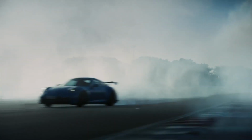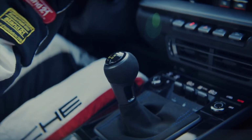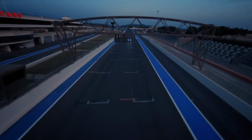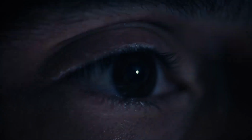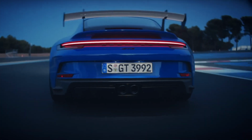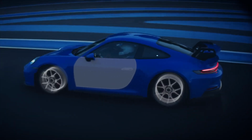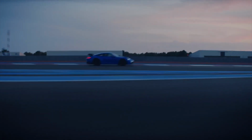The introduction of the GT3 RS in 2022 further solidified Porsche's dominance, with its high-revving, naturally aspirated engine delivering exhilarating performance on both road and track. With each iteration, the 911 GT3 continues to evolve, driven by lessons learned from motorsport competition and relentless innovation. As Porsche engineers push the boundaries of performance and technology, the legacy of the GT3 remains unparalleled, embodying the essence of Porsche's commitment to engineering excellence and driving pleasure.